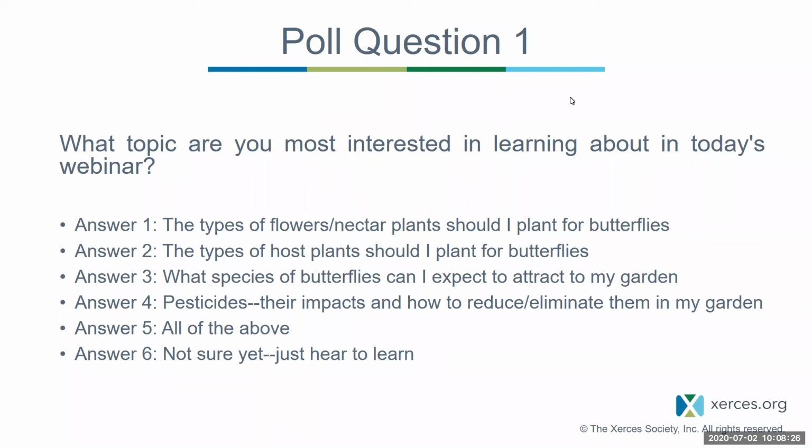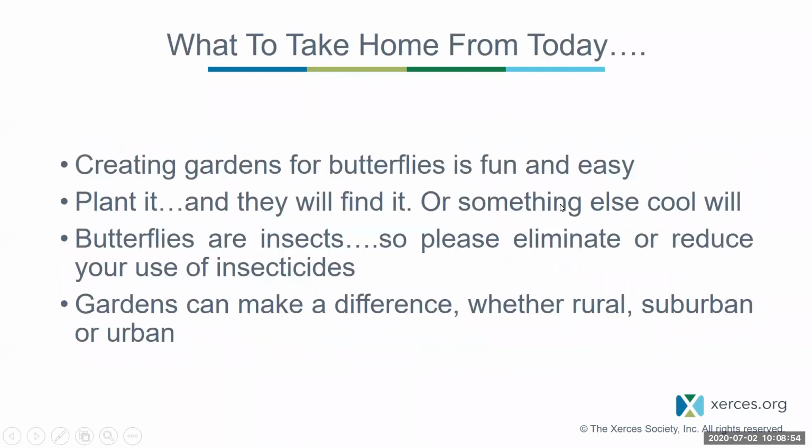All right, we've got a lot of people that have participated, so I'm going to end the poll, and it looks like all of the above, and in particular, people are interested in the types of flowers and nectar plants that they should plant and the types of host plants. That's really good to know. That'll help me kind of hone how much time I spend on each of these sections. Okay. So that is the end of our polling for now. We'll have another question near the end, but thanks for participating.